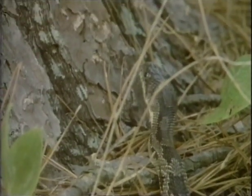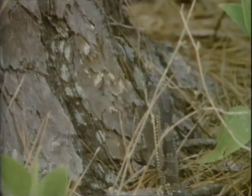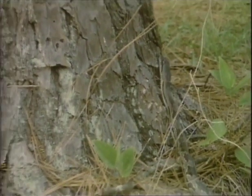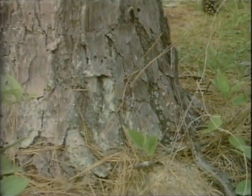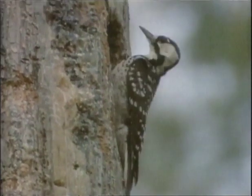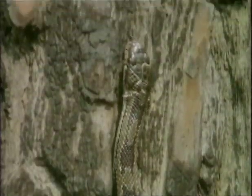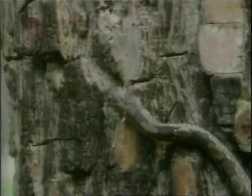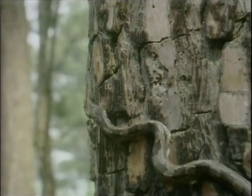This gray rat snake is a slippery stalker. But he's not as smart as he thinks. What do you think he's up to? Aha! There's his prey. A woodpecker and her nest, high at the top of the tree. If she doesn't look out, that snake will steal her chicks away.